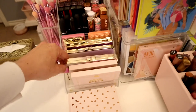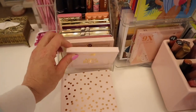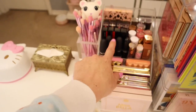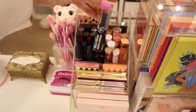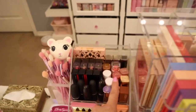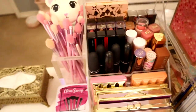So I have a lot of Too Faced. I got Tarte. I got BH palettes here. I got more lippies up here. MAC, Shiseido. These are from the Dollar Tree, City Color, and they're really nice on the lips. I do have some Milani lipsticks. Here, let me get a little closer for you guys. I do have one Urban Decay lipstick. I just got a variety of lip products there.